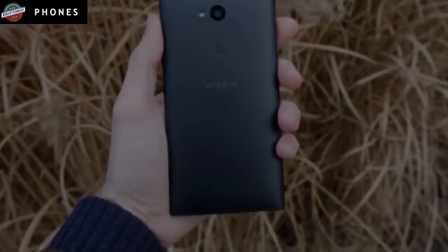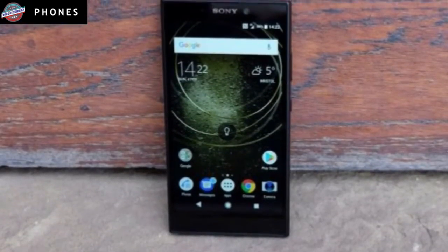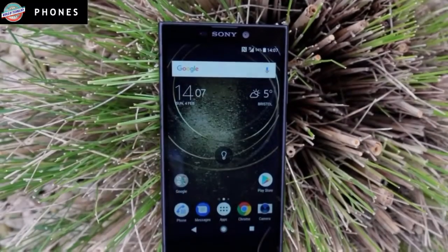Our standard battery test is to run a looping 90-minute 720p video with the screen set to full brightness, and the Xperia L2 consistently used up 17% of a full charge.